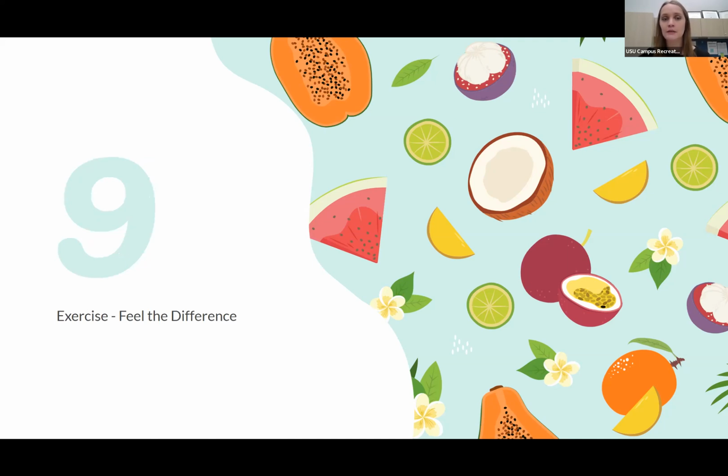Nine is exercising to feel the difference. So moving your body because it feels good for you. Maybe it gives you more energy to go throughout your day. You could just feel better about yourself when you exercise, and not exercising because you feel like you need to burn calories or to lose weight, but really moving because you enjoy it. And then ten is honoring your health with gentle nutrition.